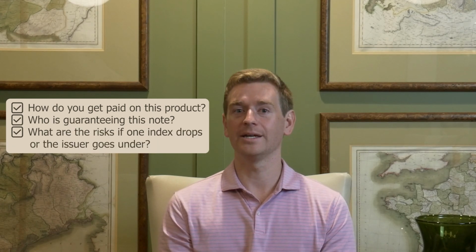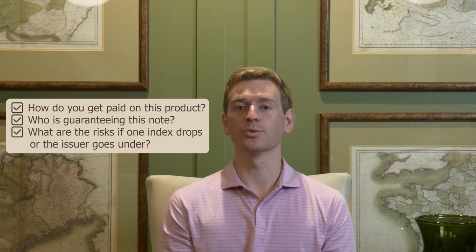If your advisor pitches a structured note, ask, how do you get paid on this product? Who is guaranteeing this note? What are the risks if one index drops or the issuer goes under? And if the answers sound vague or complicated, well, that's your sign to walk away.